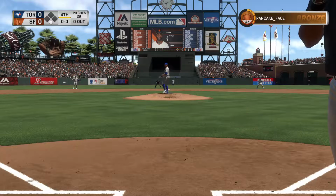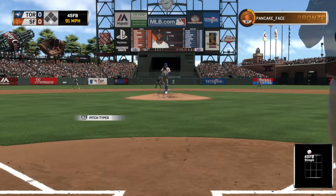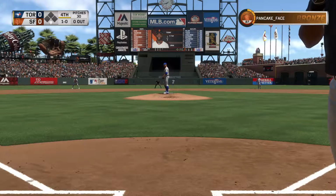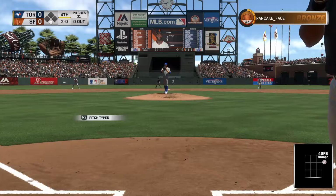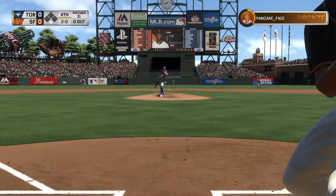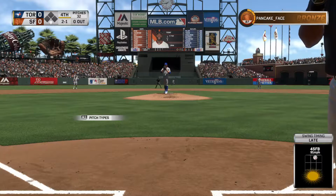Center fielder, Denard Span. They'll try and entice him with a high fastball, but he wouldn't commit. It's ball 1. The windup and the 1-0 pitch. A fastball that just misses inside. Swung on and missed. Outclassed by that fastball for a strike.